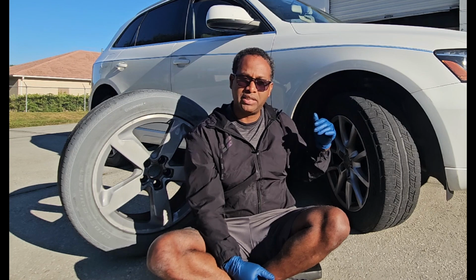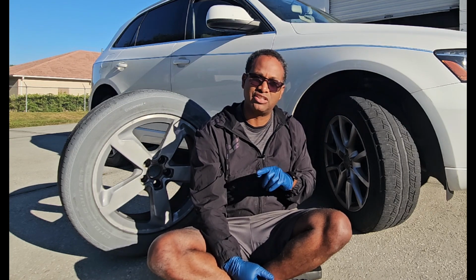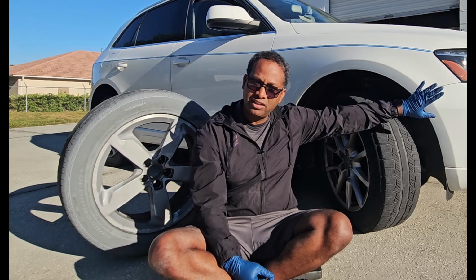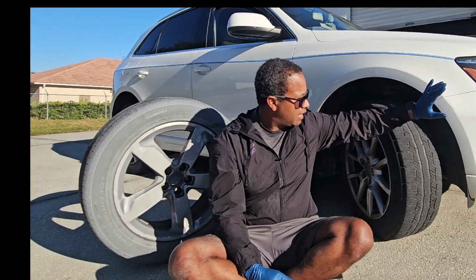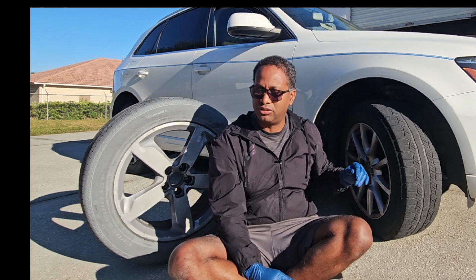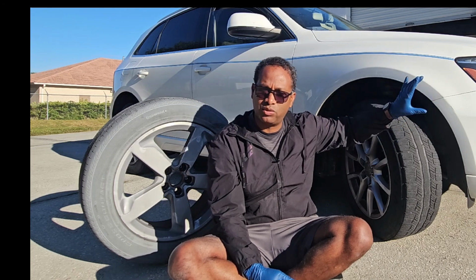I also plan on putting a tow hitch in the back, which I've already purchased. I'm gonna make a video on installing that. That's gonna be an adventure in itself. And then in the front, I plan on putting fog lights of some sort. I haven't figured out how I'm gonna do that, if I'm gonna put a light bar, if I'm gonna put individual fog lights or whatever.